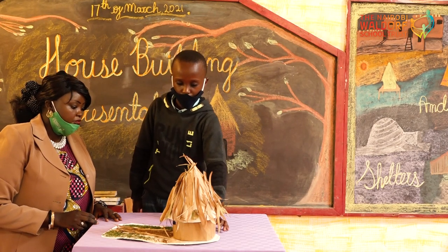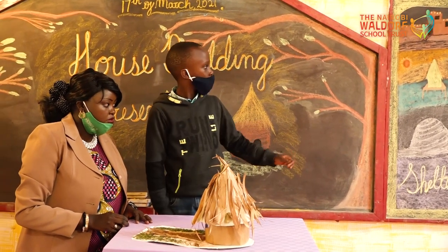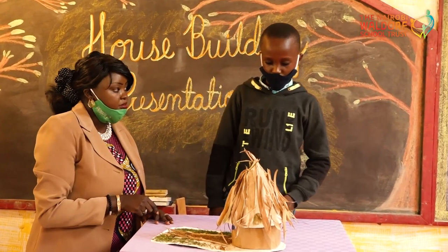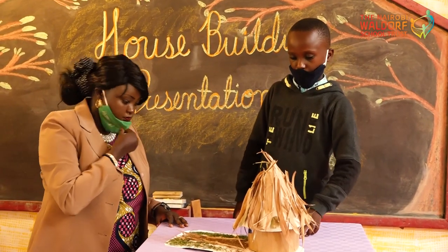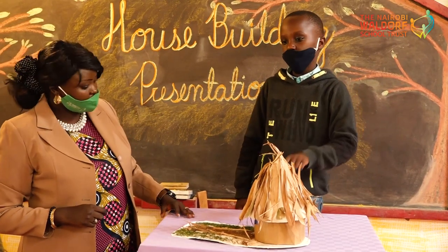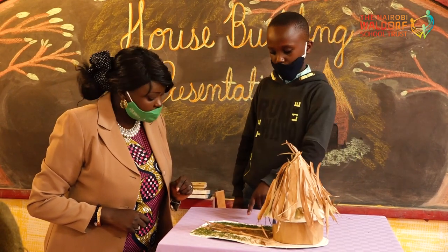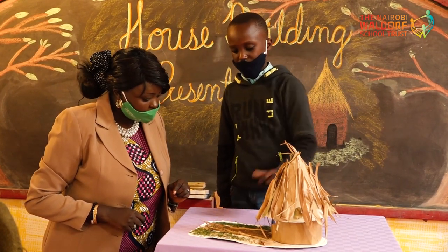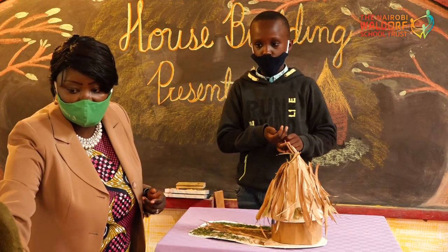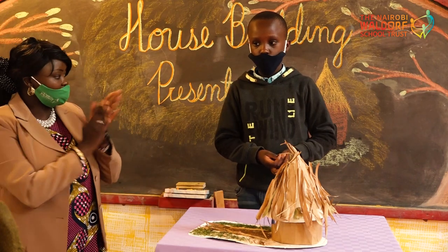I make this one. Using what? What material? A box. I can see a box here. What else? I can see some thatched roof. You also used glue. What is this, Ricky? The grass. The grass, yes. So he used glue for the grass. Well done, Ricky. I really appreciate what you have done.